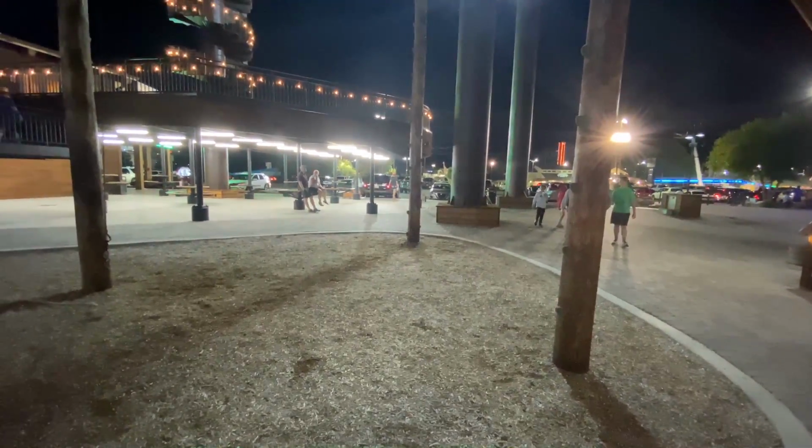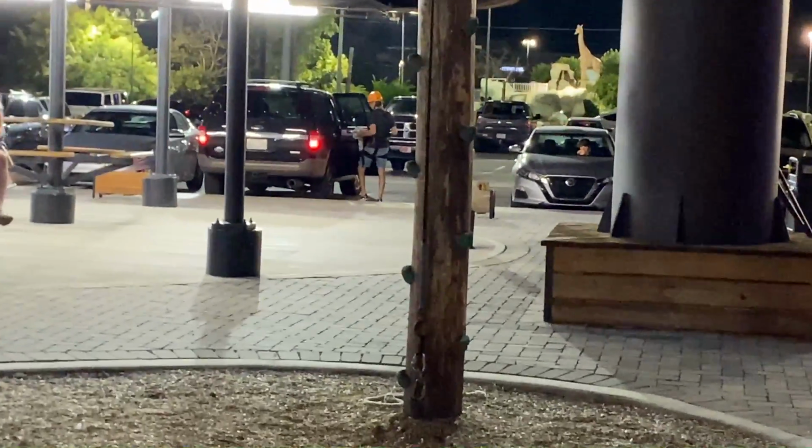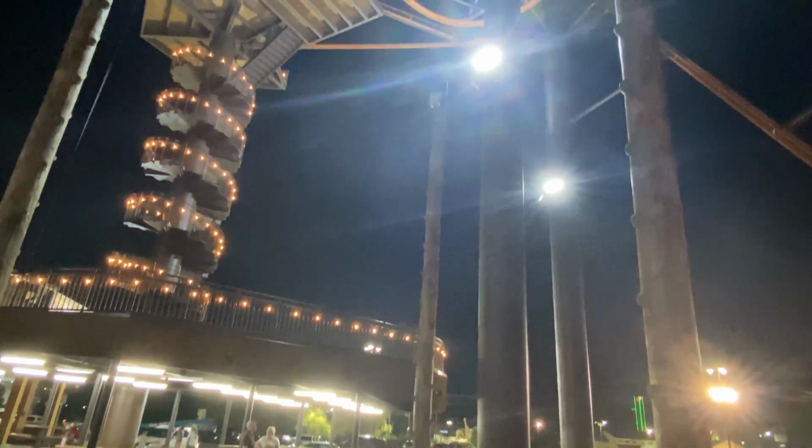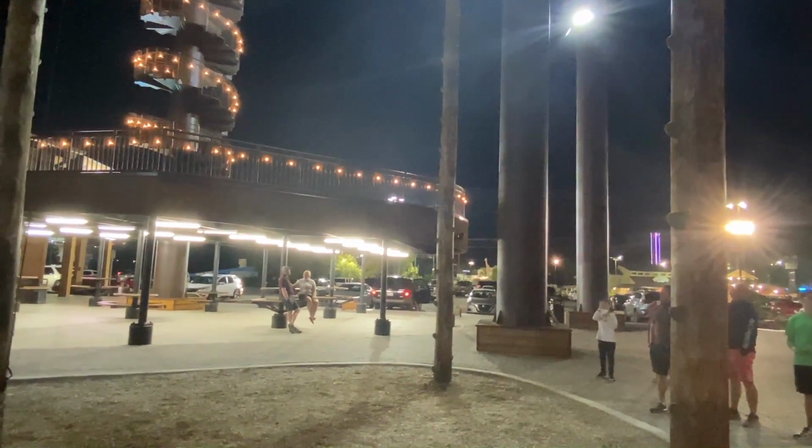The next stop is these vertical climbing poles. These are about 25 feet tall. You can see we have these steps that you can grab and pull yourself up. It is actually fairly easy. If you're good at climbing towers, you'll have no problem completing this task.